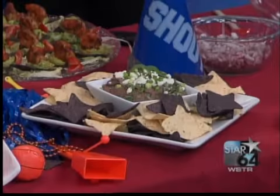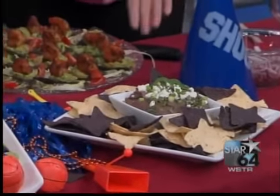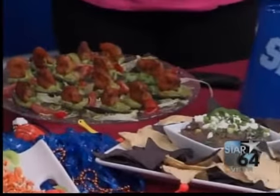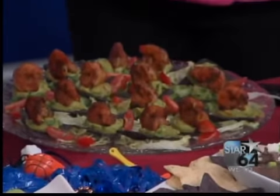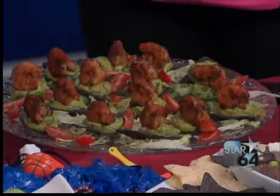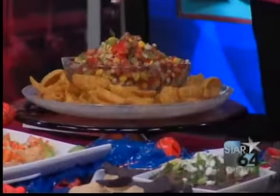Now, what are these cute little things? Okay, they're shrimp guac nachos, and they're an organic corn tortilla that we put homemade guacamole on, and then a spicy shrimp. So it's really good. They're easy to eat. They're a healthy nacho, as you might say. It's kind of neat. And then over here you have cowboy caviar, and that's what we're going to make today.